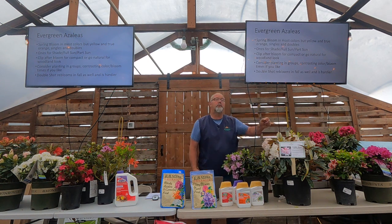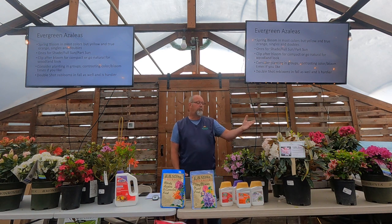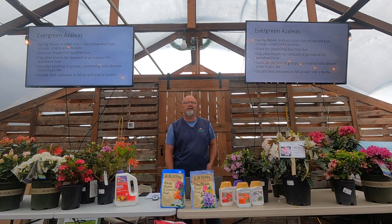We carry the double shot series. So purple, you can do watermelon. There's a kind of a salmony colored one. There's a lavender one now. But now we're down to zone 6, which I'm okay with. We're down there to basically 0 to 10 degrees. I'm not worried about losing plants with that. I am worried about the 20, 30 degree thing, which is typically more like the Encore style.